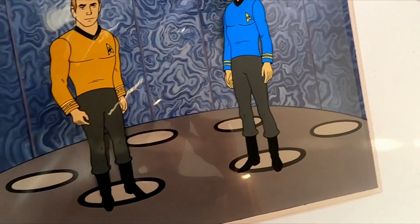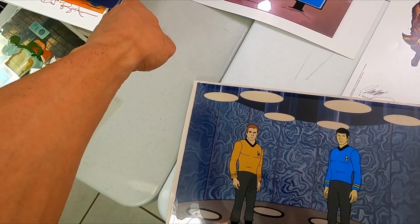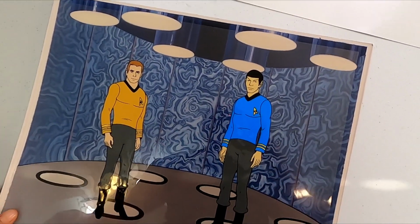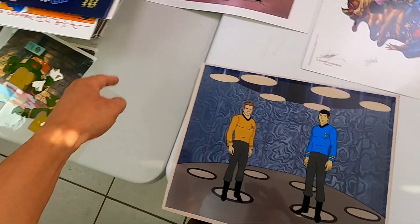You could take this top layer and lay it on top of a different background and create an entirely different scene. There's a lot more of these in this stack that we're going to get to. This was just the one that was on top because it's the biggest. How cool is that? It's not signed, though. There are other ones in here that are signed.